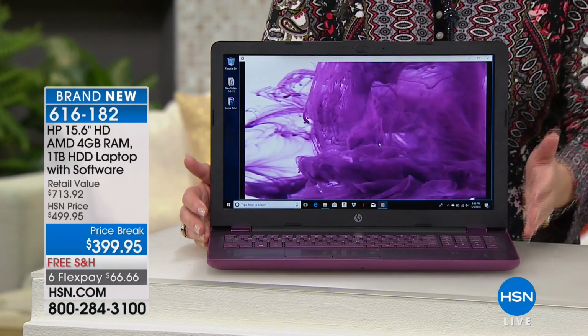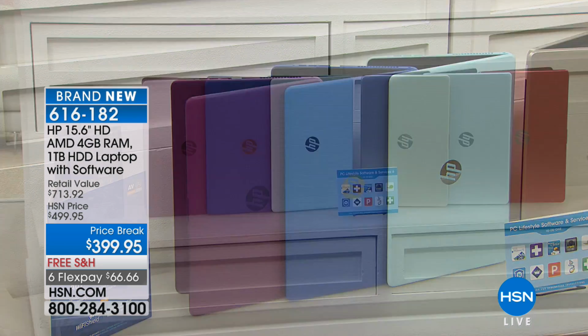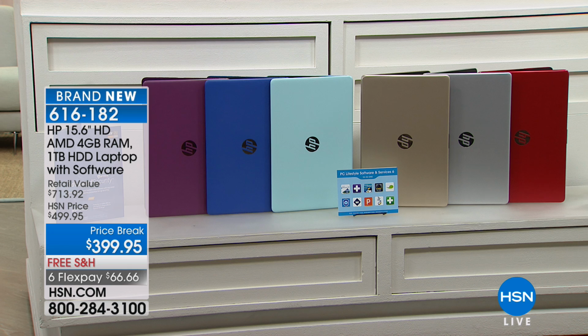Mint, we have 2 dozen. Again, the Merlot, we have under 200 and counting. The silver is very limited. There's a few more than 100 left in the silver. The bright blue, that beautiful blue, we have 115 only. The red, we have only 100, and the gold, a few more than 100. So that's it for this.